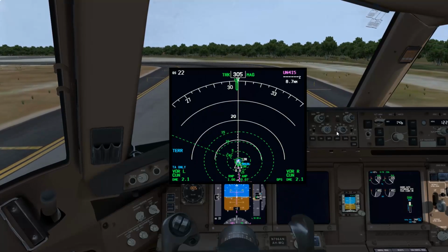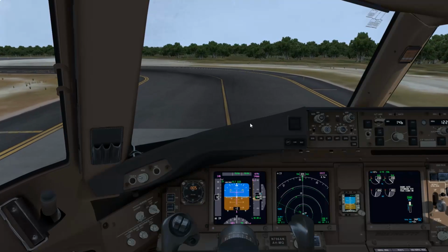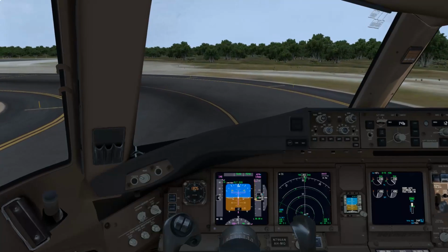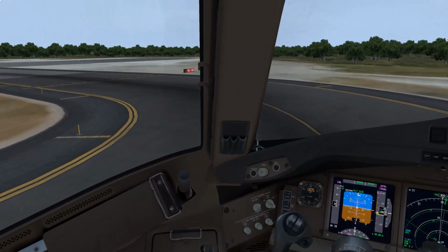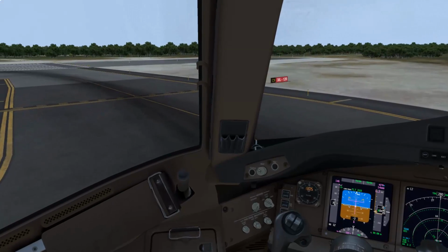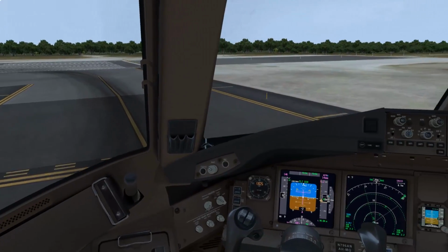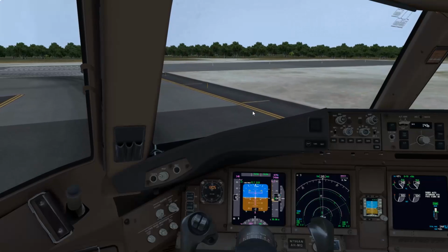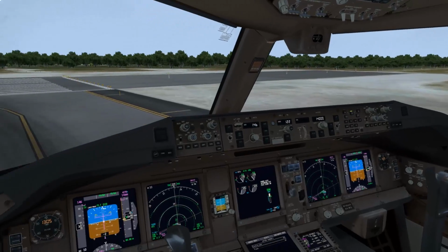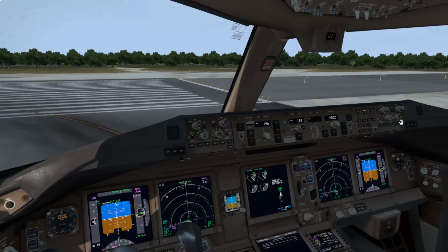Just looking at where we're going after departure, it literally is just straight out, isn't it? Bit of a left-hand turn at about 15 miles. Not even 15, about 12.5 miles. Okay, clear on the approach. Terrain my side and traffic my side. The FO can have terrain and traffic as well.